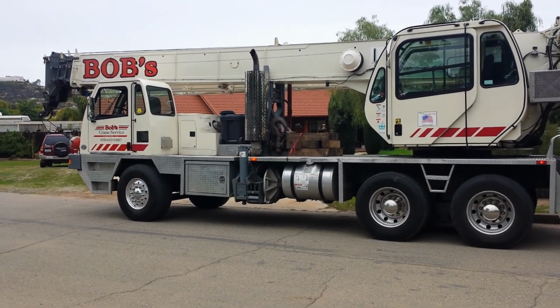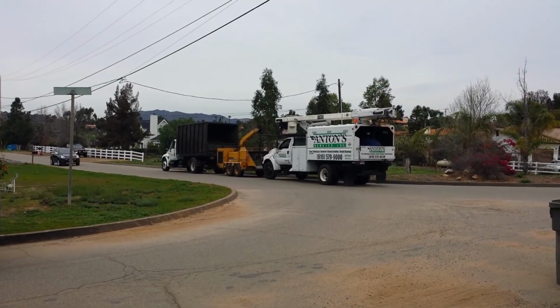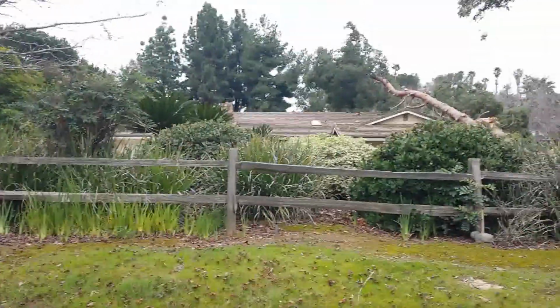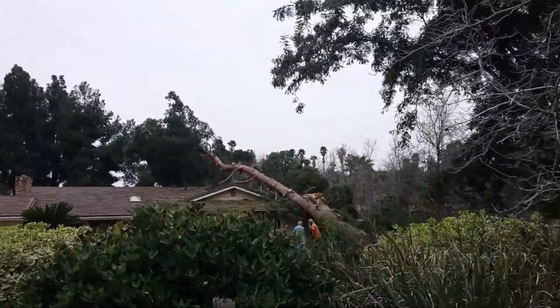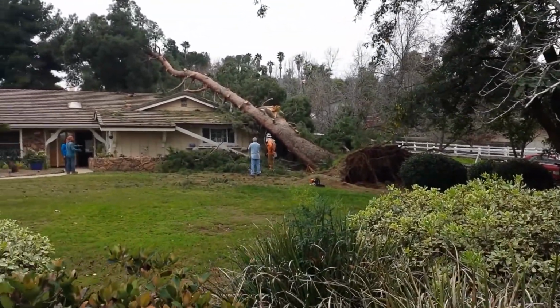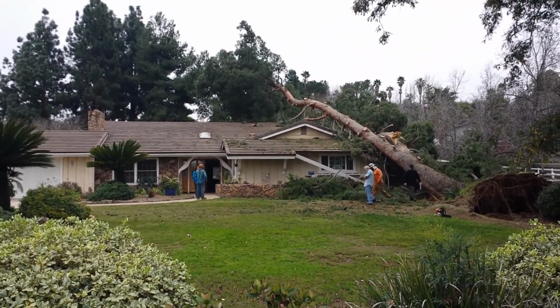We got Bob's Crane Service here on the job. About ready to set up. So there's the big old tree sitting up there. Still on the roof here. Wow, you can see the base, 15 foot across. Okay, we'll keep you posted.